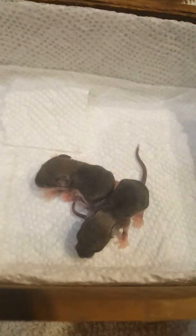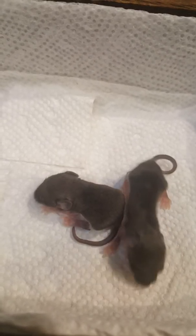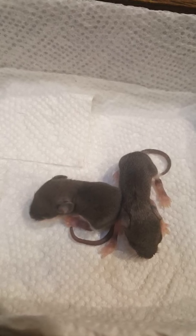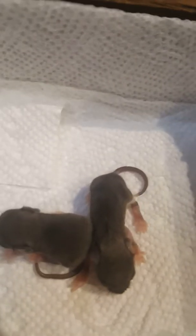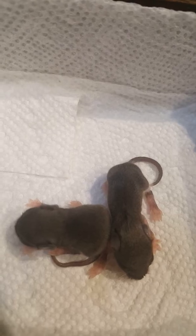I figured I was the one that disturbed their nest, and I had to do everything to make sure that they could at least have one run in the field before they become part of nature. But I think they look pretty good.